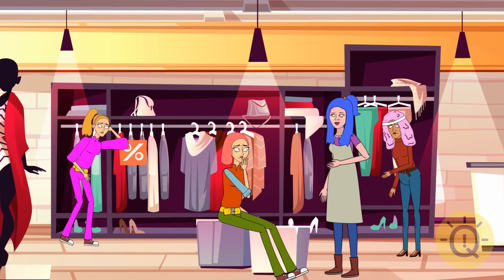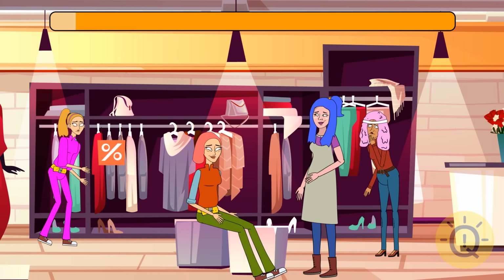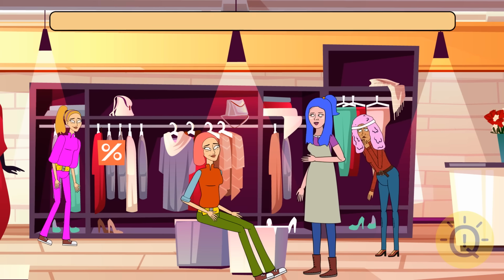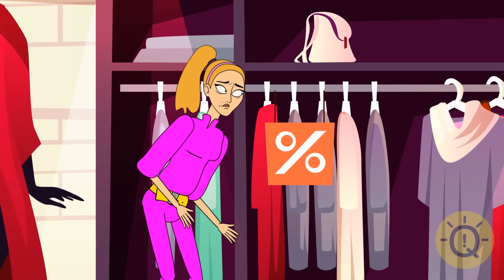Now this task is tough. Which of these ladies doesn't have a lot of money? Think twice before answering. The lady in pink buys only those clothes that are on sale. She might be poor.